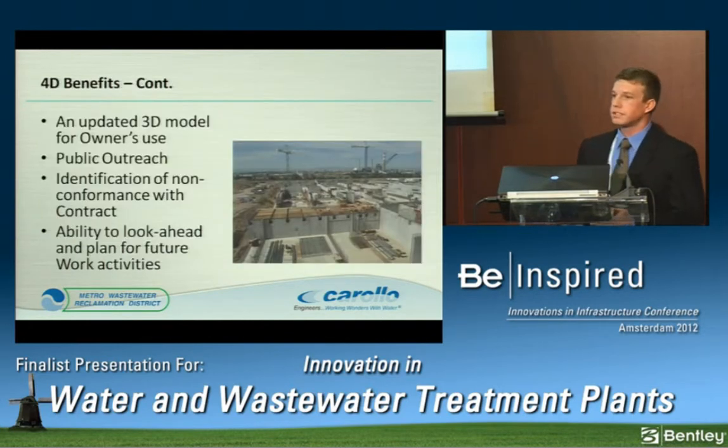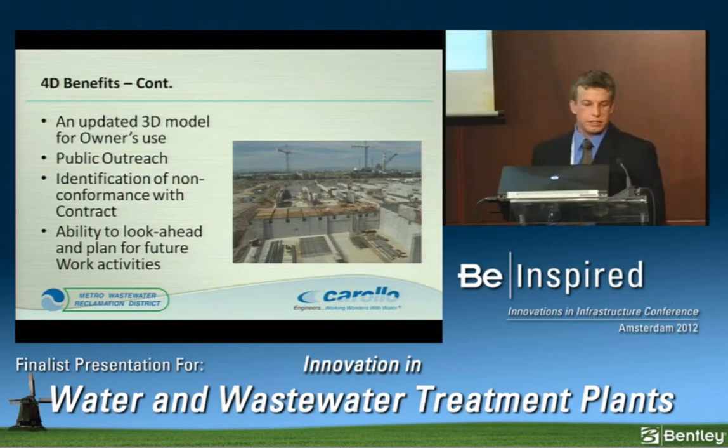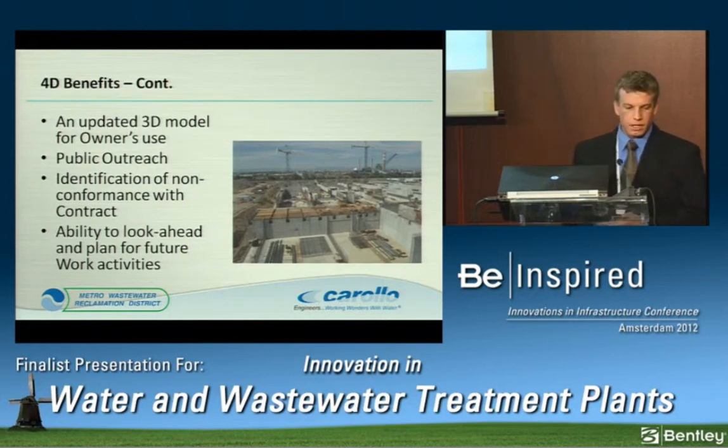A couple of other benefits that I don't necessarily have images for. Every quarter, we update the model based on change orders, field orders, any adjustments in the schedule. So quarterly, we update the model. The schedule gets updated every month. So at the end of this project, the owner is going to have a 3D model that's totally incorporated to all the change orders, all the field orders, and the exact time frame when this plant was being built.